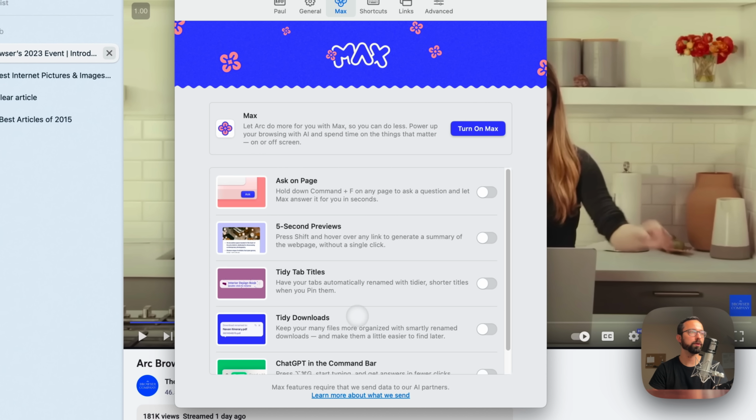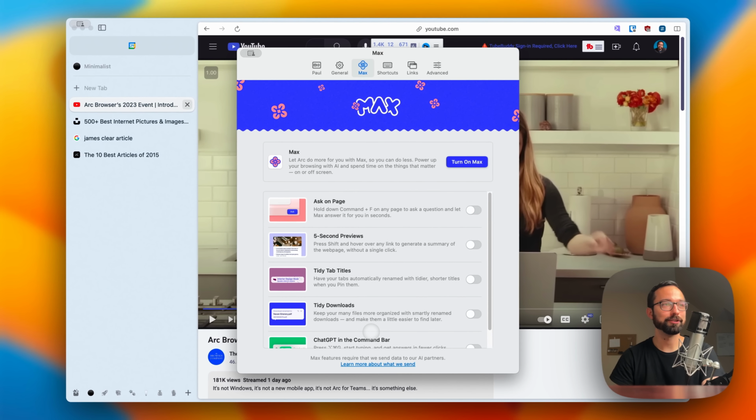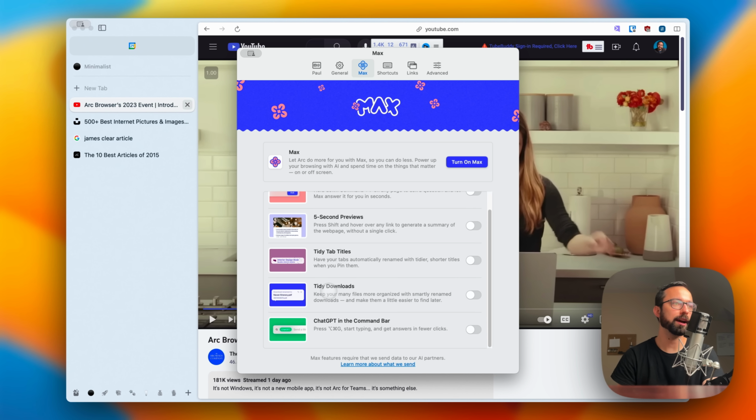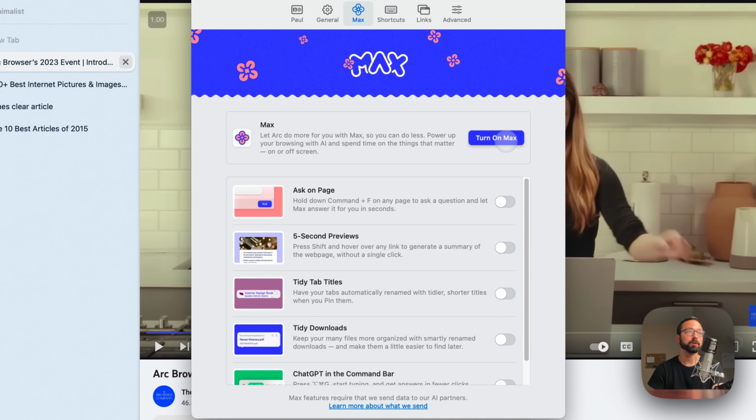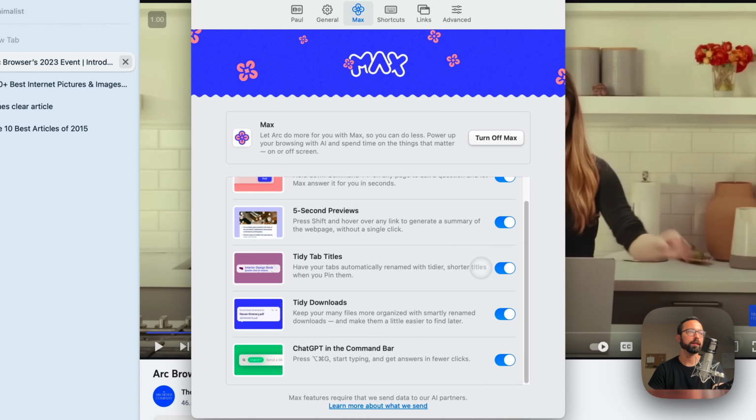There's a total of 5 new AI-based features that we're going to be diving into, explaining how to use them and what their benefits are. So you have Ask on Page, 5-second previews, tidy tab titles, tidy downloads, and ChatGPT in the command bar. No more having to open up a new tab and go to ChatGPT. You can do it with a simple shortcut, which is pretty awesome. We're going to dive into all those, but first of all, this is how you turn on Max. You just click Turn on Max, and voila, all of these are now enabled.